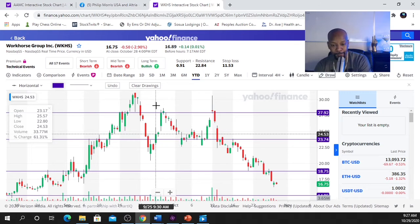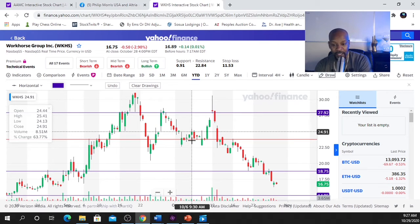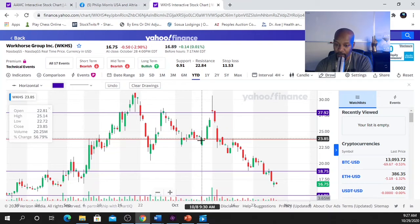So we fall back along 23.95. We do have some support established here, so we're trading along the support. Some traders may say, hey, we have a support level. This may be a great opportunity for us to buy in. And remember, whenever you're buying in, playing support and resistance, you've got to make sure you set your stop losses, because you want to minimize any potential loss. So once it came back to the support, you decided to buy in. You could have rolled this up from 23 to 27, $30.